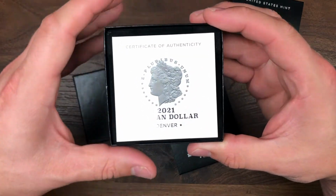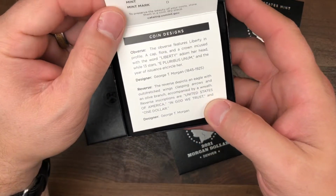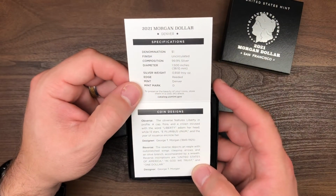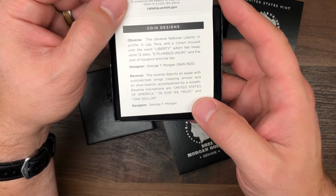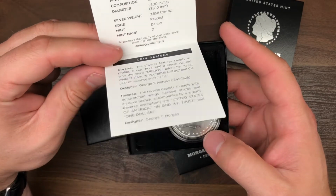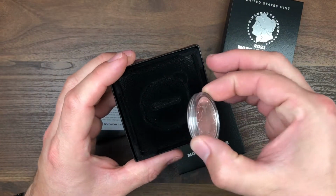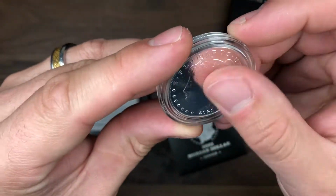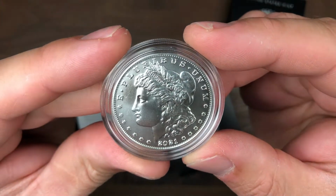There is the COA. I'm also interested to see the condition of these coins. I'm not sure if these are going to have the same issues that the ASEs did. Some people were having complaints, and I think that this might be out of its holster, but I'm not sure. We shall see. Yeah, it is. So it did pop out, but it is still in the capsule, and check that out.